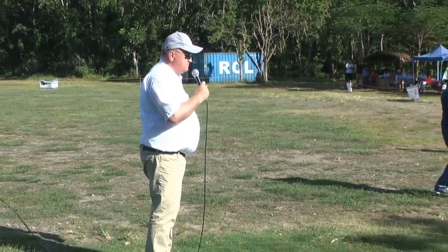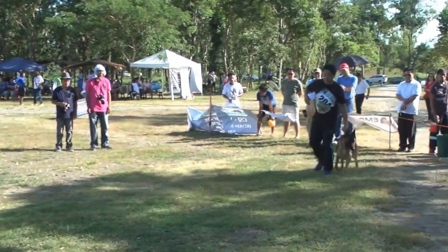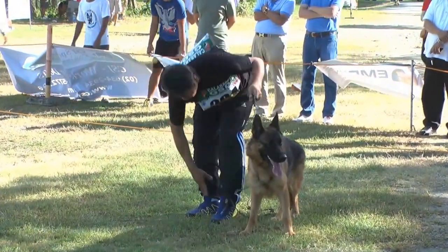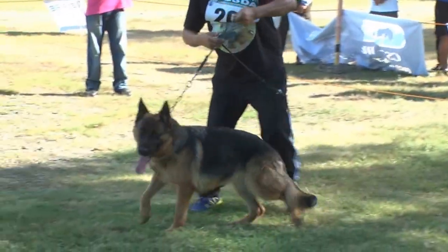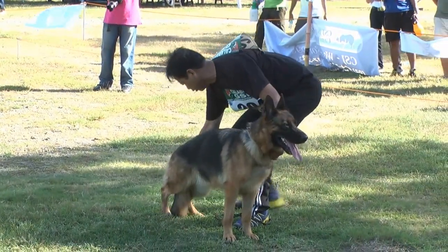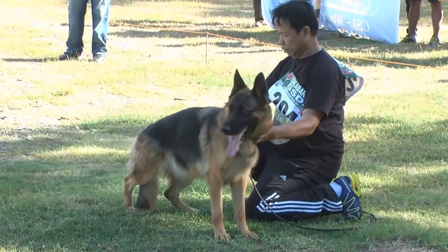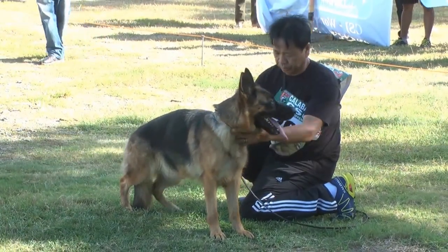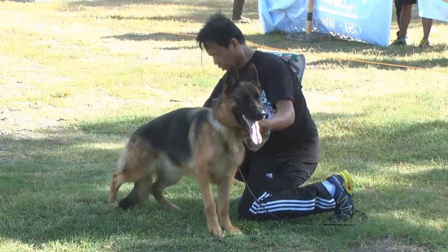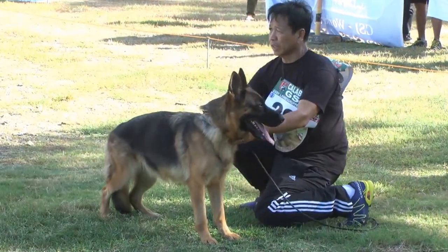This is 204. A female with the absolute correct size. Medium strong, nice head, nice expression. She should not kill you. And she has a nice head, nice expression, and this excellent top and underline. She is very well angulated to the front and the rear, comes and goes correct, and she presents herself very well, and shows very good movement today. So, first place, excellent. Congratulations. Thank you very much.